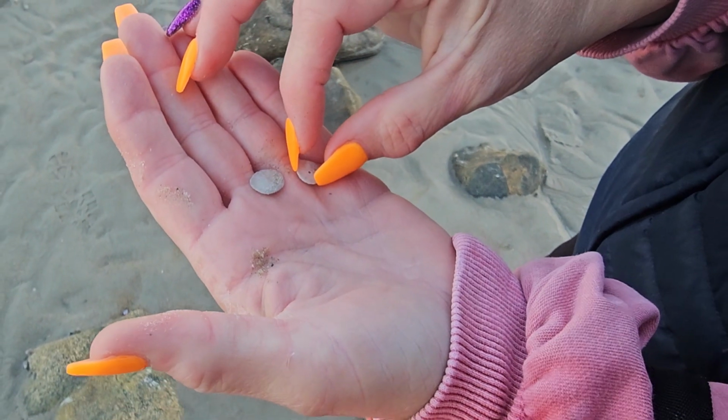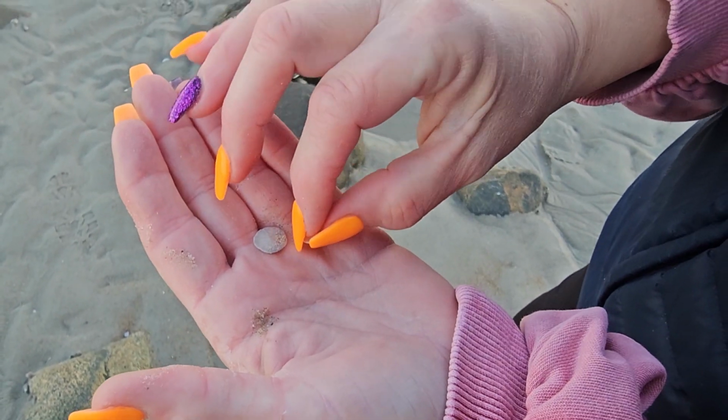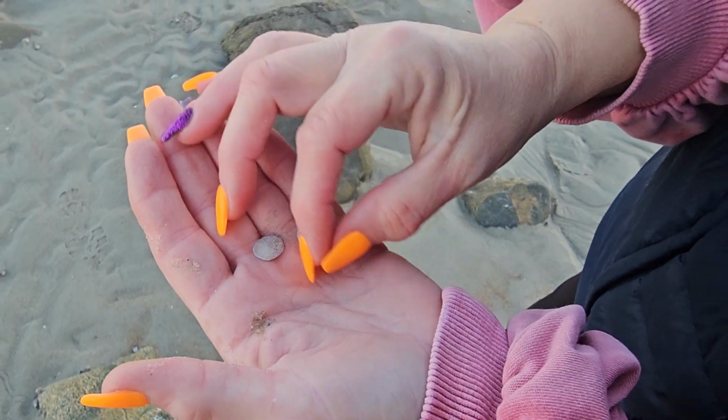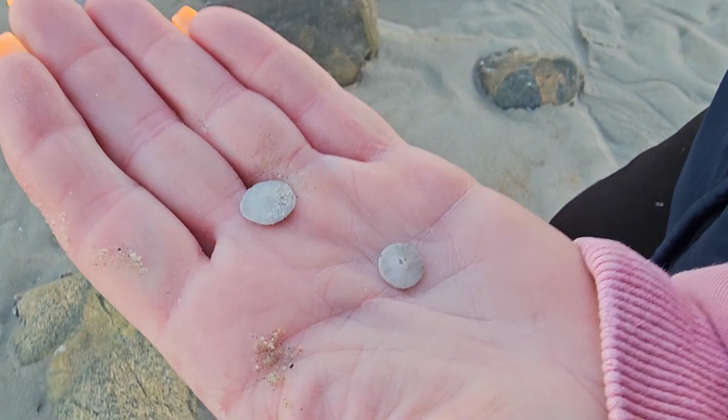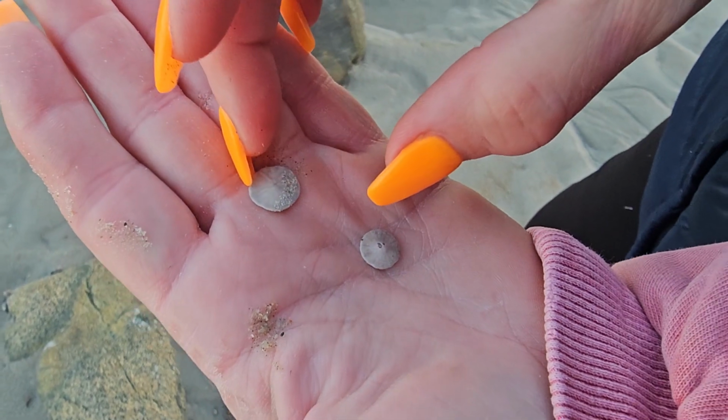My God, your nails are blinding. I know, it's like the Halloween nails. I need to get them redone. So cute. Aren't they cute? Cute sand dollars. Good finds.